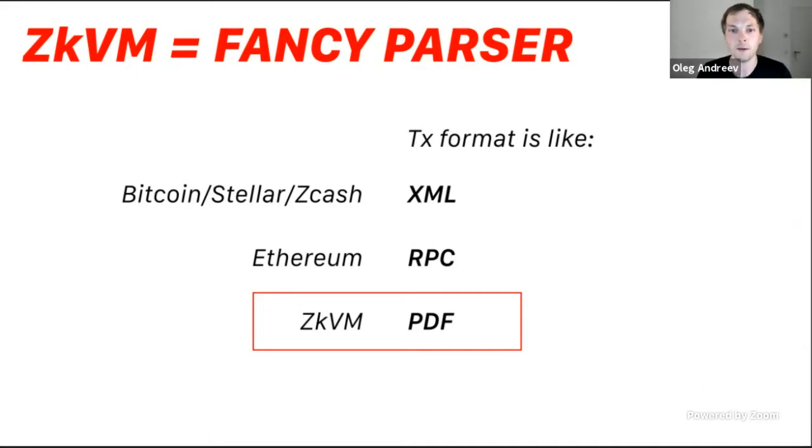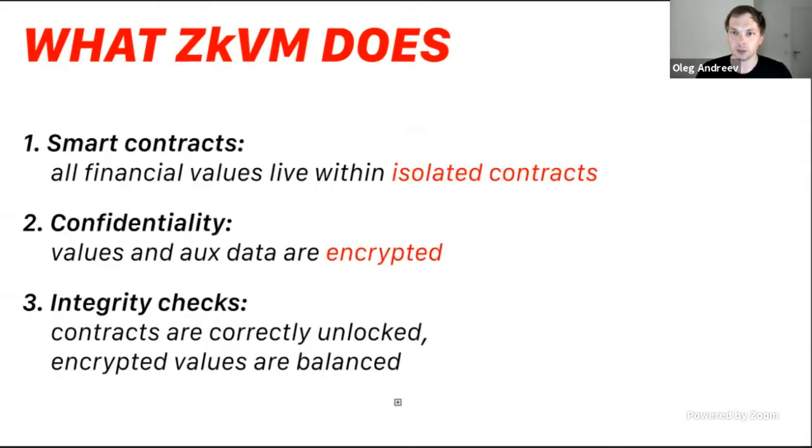So effectively, what ZkVM does is three things. First, it provides you with smart contracts through the concept of having all financial value confined to isolated contracts. This is how the state transitions are implemented. If you need some stateful logic, it's the contract that you use to do that, and all the value is locked in those contracts. And so you have to unlock them with signatures or with some extra proofs or extra conditions.